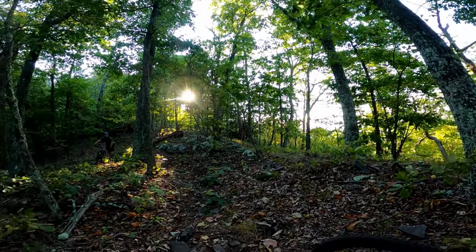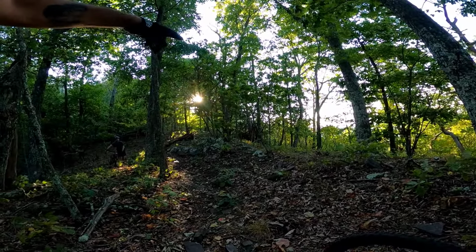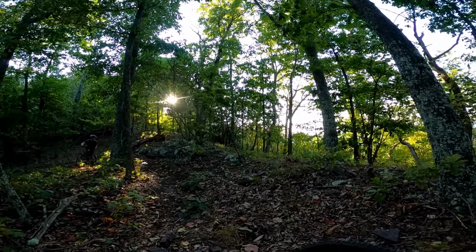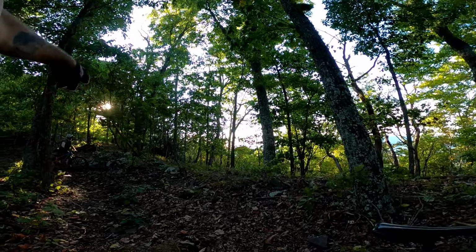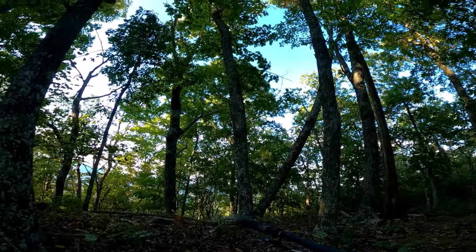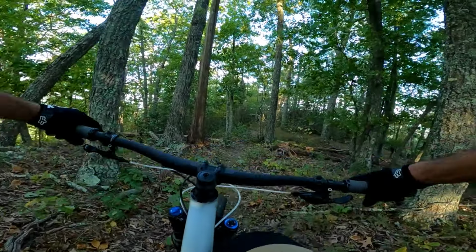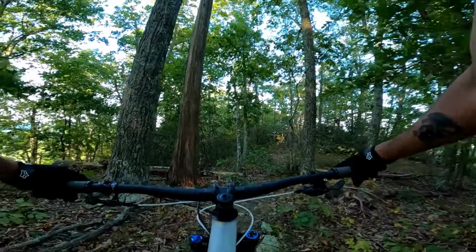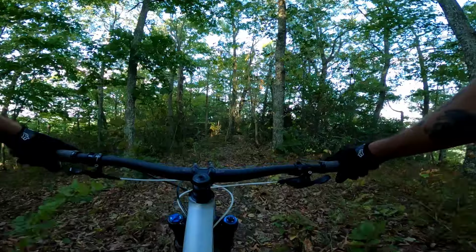Yeah, I almost went that way too, because it kind of looked like it went that way, but I ended up seeing it just faintly at the top. You come up and around that tree and then just ride down that rock where you're at right now. There is like this little hop up a rock with some trees coming up in a moment, I believe.